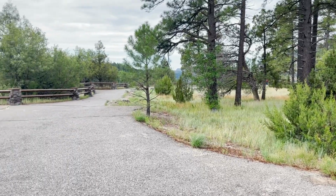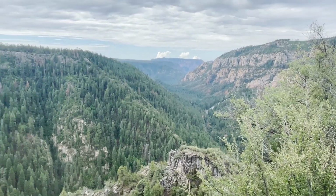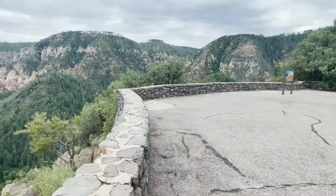All right, this is stop number 2 on our Flagstaff to Sedona road trip. This is the Oak Creek Overlook Vista, and there's incredible views of Oak Creek down below. Here you'll find multiple overlook points with sweeping views of Oak Creek Canyon. You can also see those famous Sedona red rock formations off in the distance.